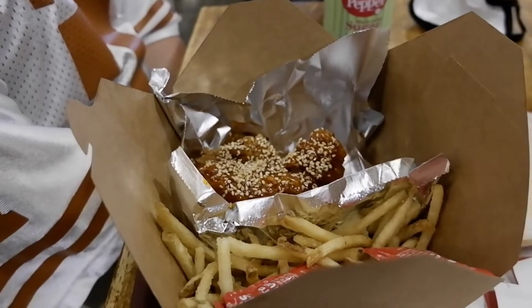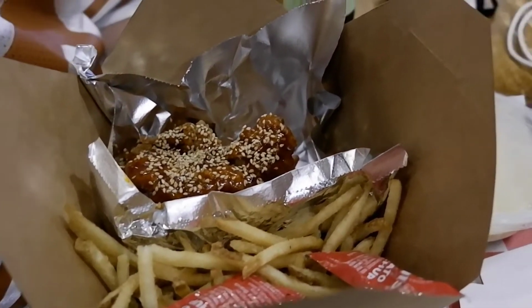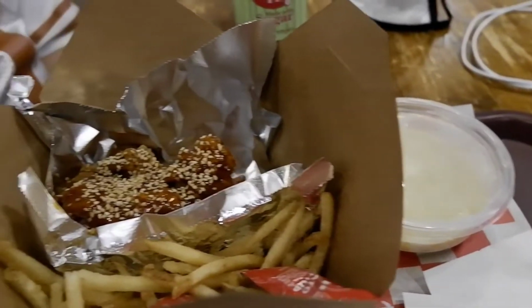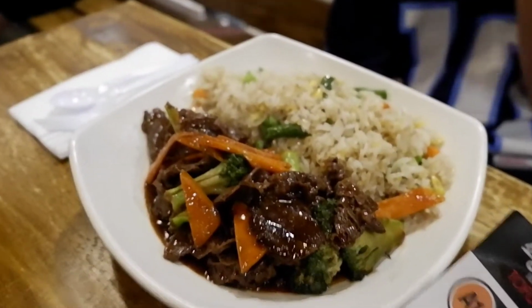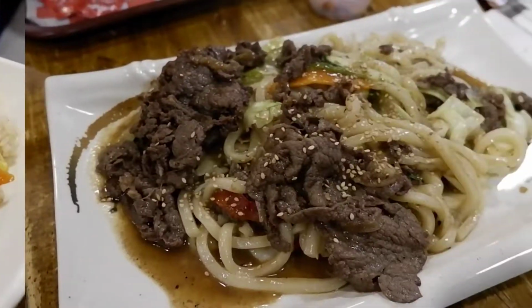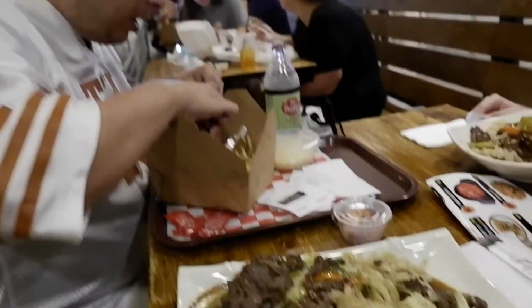Hindi ko ordered. What is that again? Is that a sweet and sour Korean chicken? Yeah. And some Korean fries. Oh, you got some cream corn again? They had two sides, so... I don't know what to get, they had rice. So, yung kinuha ni Israel is beef and broccoli with fried rice. So, ito naman guys, yung in-order ko: spicy beef udon. Kain na!